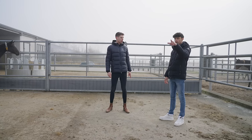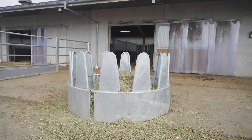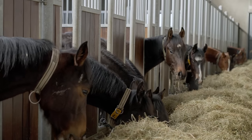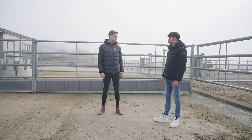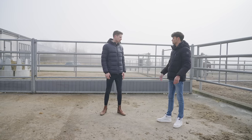They always have hay outside? They always have hay outside and inside, so they can always eat. And all the hay is made from our own grounds. We make everything here ourselves. I think they produced around 3,000 bales of hay last year. So you can sustain the whole property? Yeah, exactly, on our own.